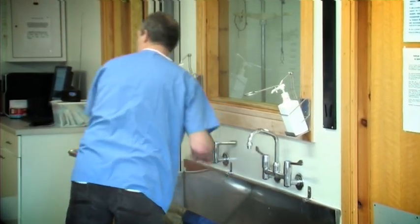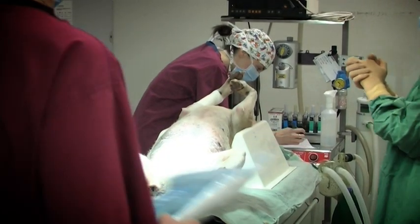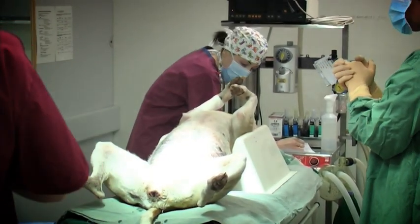We've got a large prep room area where animals are ready for surgery. That's where they're knocked out, they're clipped up, they're scrubbed up, and they're made as clean as possible before going into theatre. The spa.